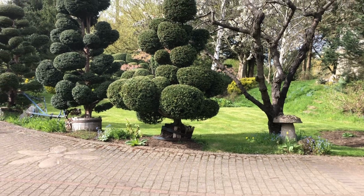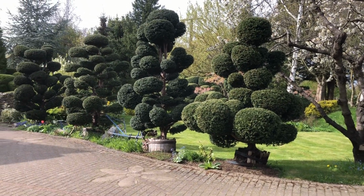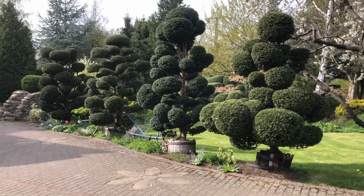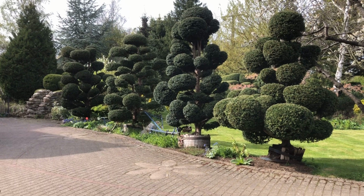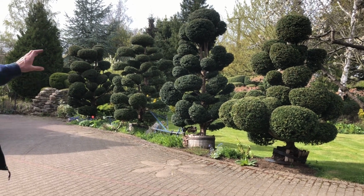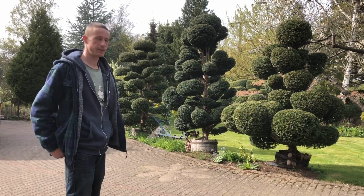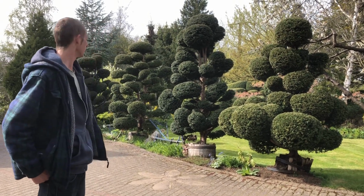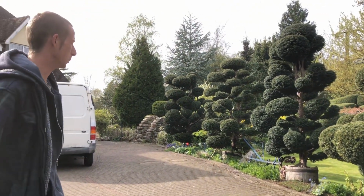Although this garden is full of really cool, really special features, Geoff and Davina who created it, it really is phenomenal what they've done. But for me, with the gardening side of it, these are a showstopper. These are yew cloud trees. Again, started from nursery stock, probably that big. He grew them on and started shaping them.